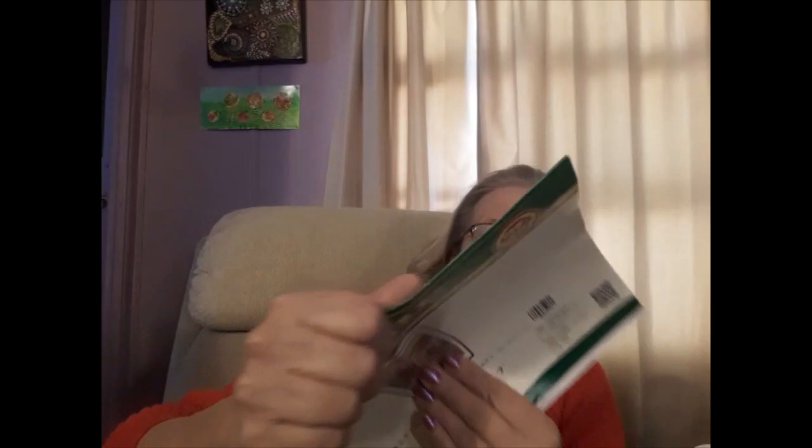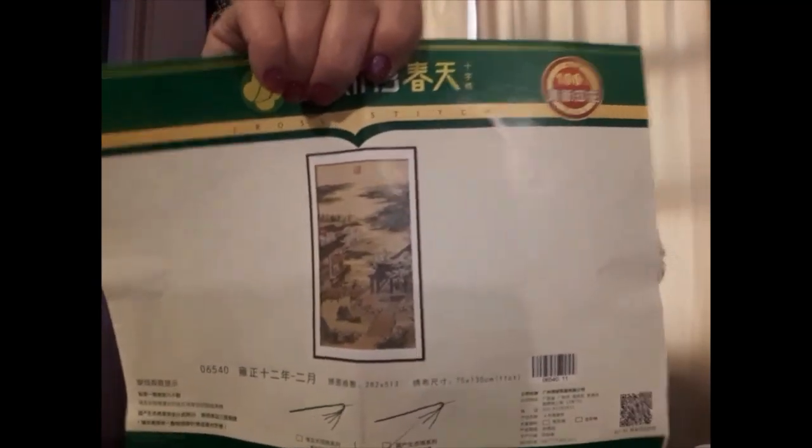But it is gorgeous. Yes, I folded it in half. What can I say? It needs to fit in my bag, and this bag is totally full. Can you see how thick that is? It is 75 by 130 centimeters.